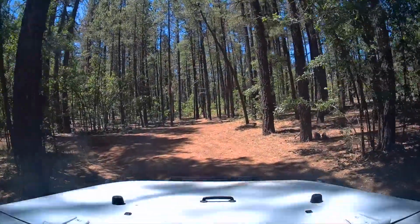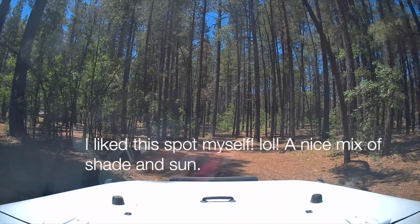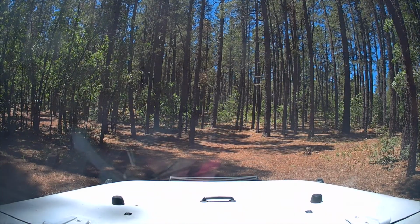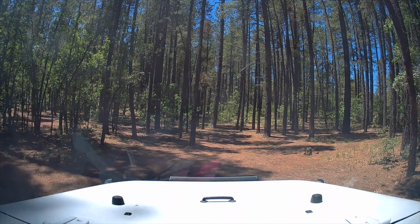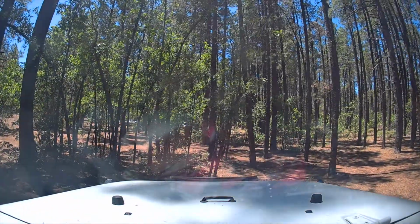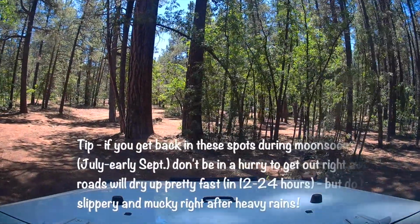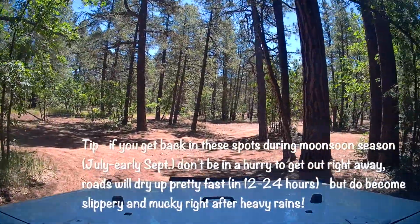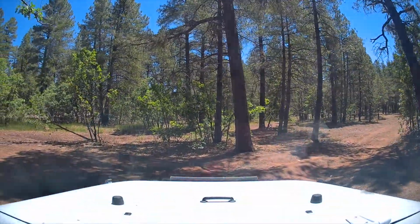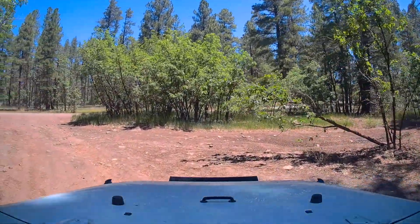Pull in, you can't really move around once you get in here. Somebody's over there. This is really nice. Just don't get stuck in here when it rains. You'd have to level it up with some blocks. Watch out for the stump right there. Oh, there's a big stump. But you've got to watch out how you wiggle in here. Look at these ruts. You probably took it real slow through here. Definitely don't go that way.